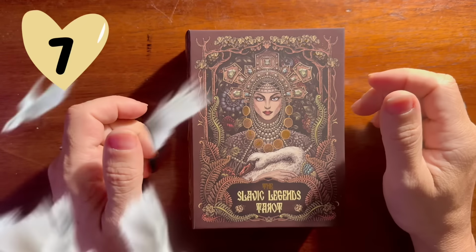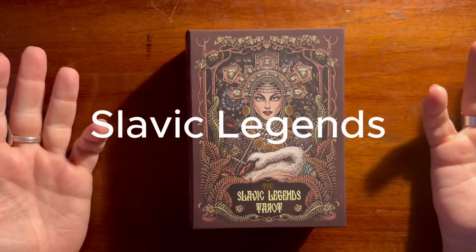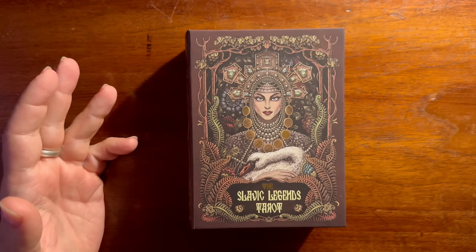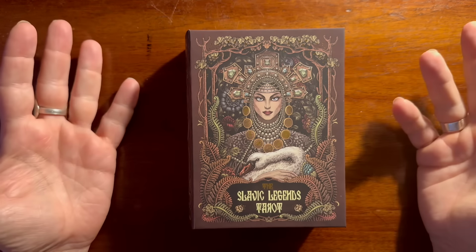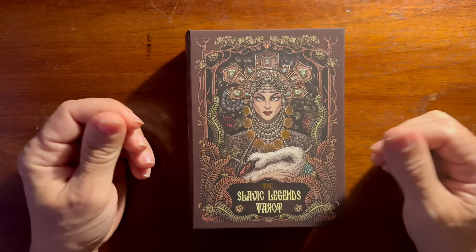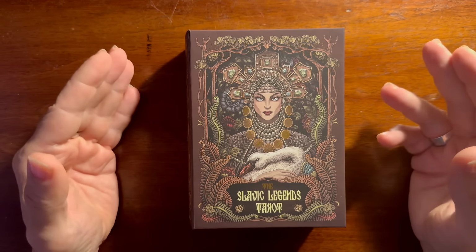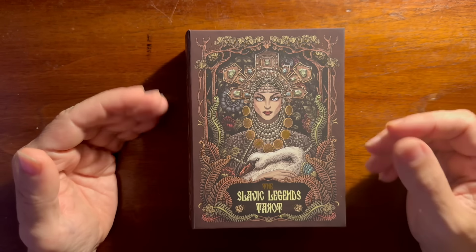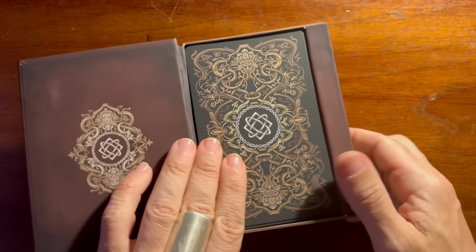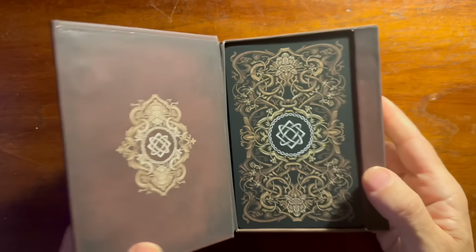Deck number 7, the Slavic Legends Tarot by Taroteka. And I think this is going to be a controversial deck because I have heard many comments of people saying that they don't like that velvety feeling, that they feel that the cards get stuck when trying to shuffle them. And that might be true for some people, and for me as well. Sometimes when I work with these cards, they get stuck. But let's get into it.